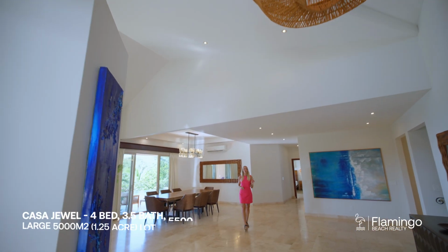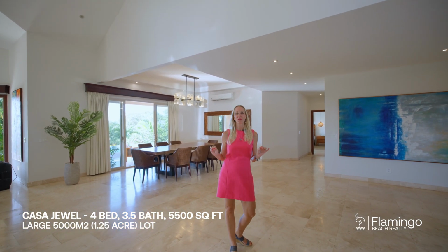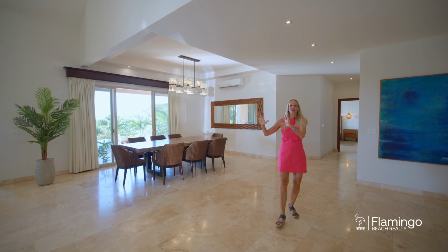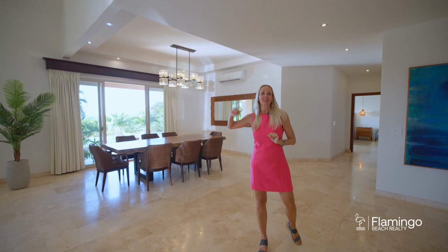Casa Jewel is 4 bedrooms, 3.5 bath, 5,500 square feet of luxury paradise. Here you've got these big open areas. You've got a beautiful Guanacaste table. You've got a brand new remodeled kitchen, plenty of space to entertain friends and family, and it's a house you're going to enjoy living outside as well.